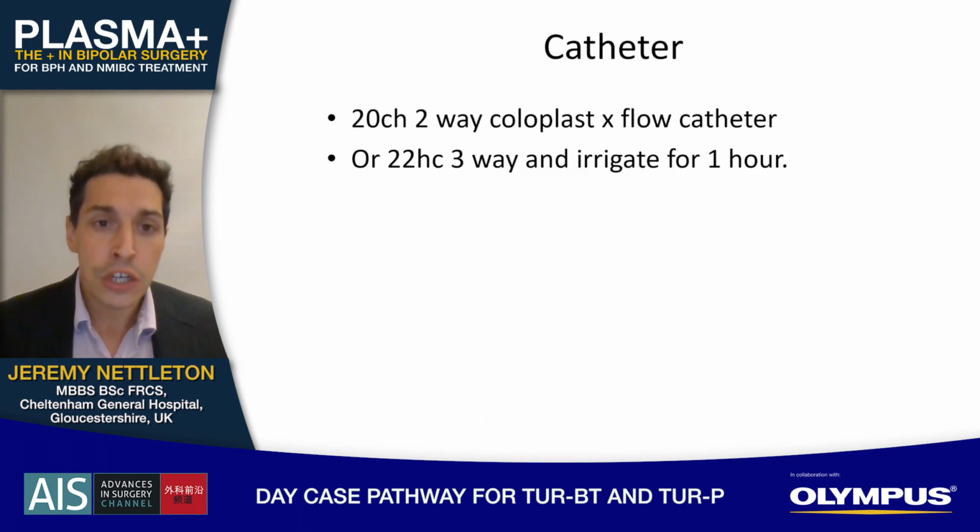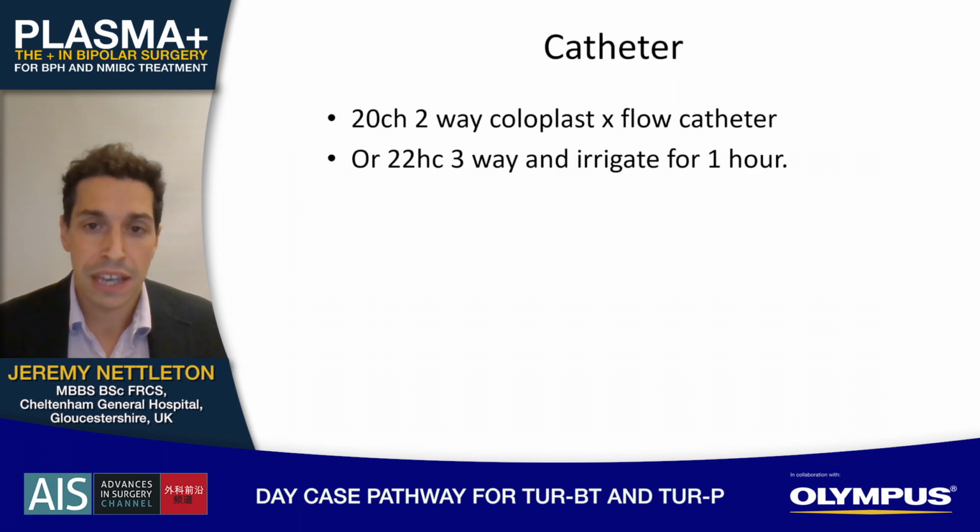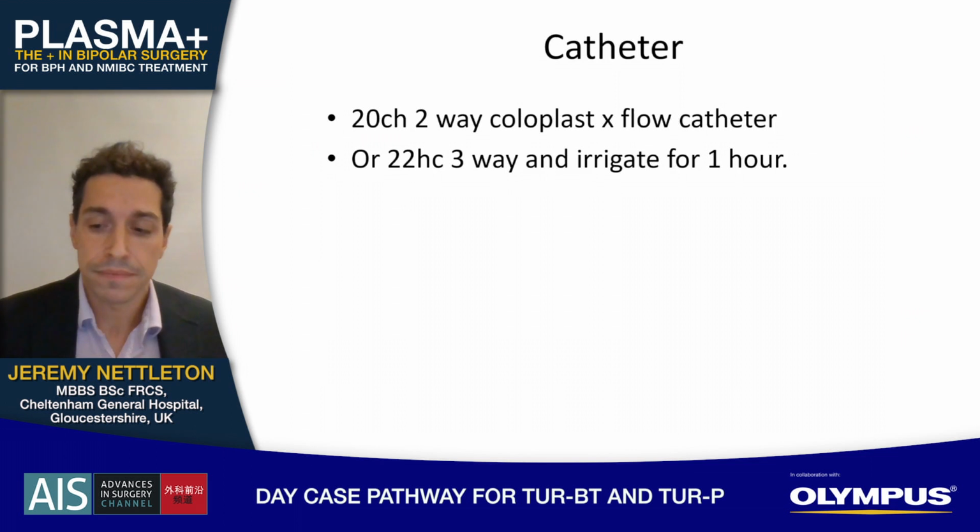For some patients, they do need a little bit of irrigation, and our practice is to irrigate for 1 hour following surgery and reassess. If at that time we feel that they need to have continuous irrigation, then we make a decision to admit the patient and aim for discharge the following day. Quite a few patients who have irrigation go home with a three-way catheter, and our experience is that patients are quite happy to do this as long as they have a date for the removal of the catheter.